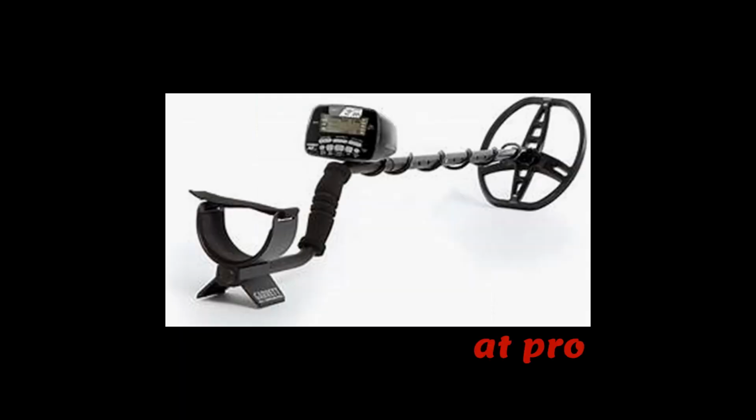Next, we're going to talk about the Garrett AT Pro. This machine will set you back about $550 last time I looked. But for anyone who watches videos on YouTube, I think the AT Pro is probably one of the most widely used that I see on YouTube. The AT Pro is waterproof to 10 feet, which is great if you like to hunt in the water like myself.